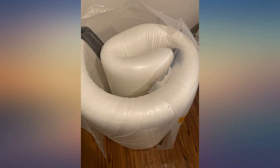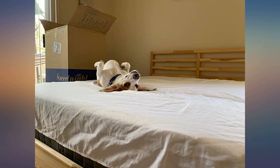Turned out comfortable and perfect for me. It's not too plush and not too firm. Just how I like it. Glad I didn't buy that $900 one a week prior to finding this one.